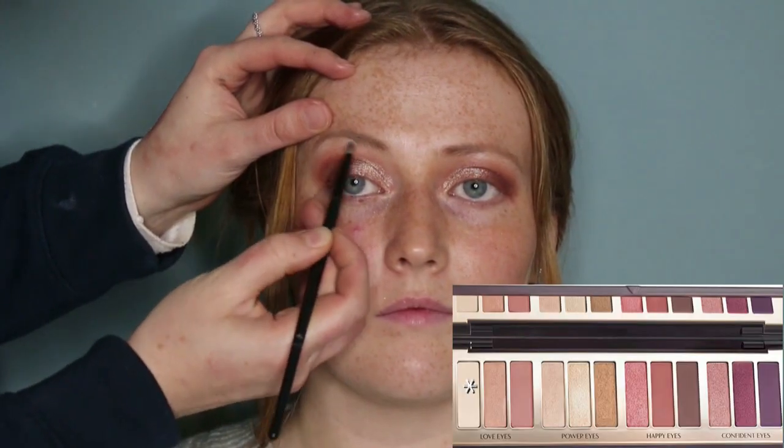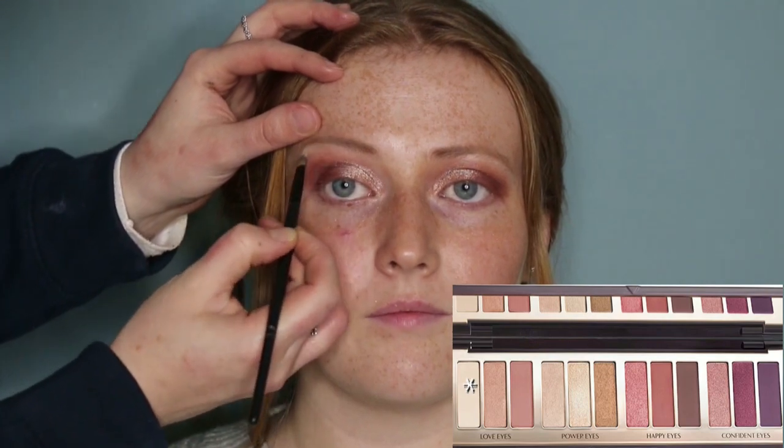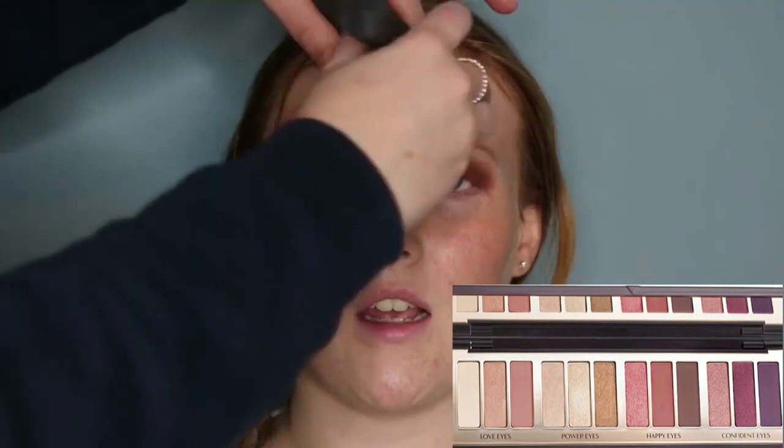And then I'm just taking the matte white shade, or it's kind of not white, it's more of a cream shade, just to highlight the brow bone and lift it there. And then I moved on to the face. So first of all I took the Illamasqua matte primer.